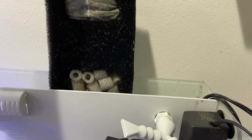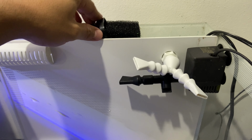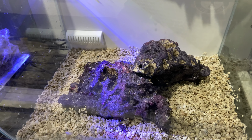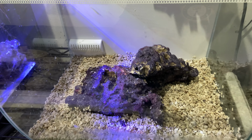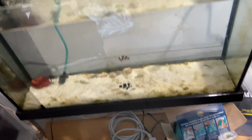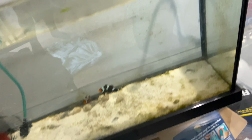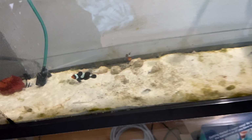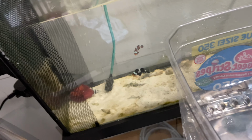Let's get it. Now to insert the filter goodies, and then we have to take all of the rock out of the anemone and clownfish's tank to add to this live rock right here. Oh, and I forgot, yes, the clownfish, of course, will be in this tank as well. Okay, so we took all of the rocks out now. I've drained just enough water out of this tank that I can take the little anemone, and we're gonna bring it to salvation. So we gotta take this anemone out.